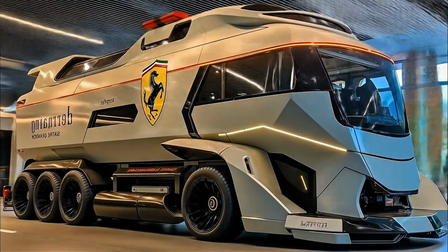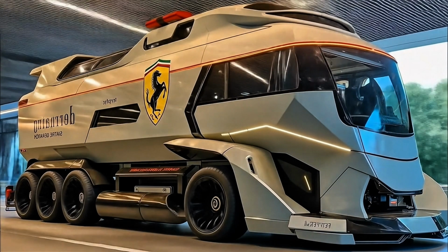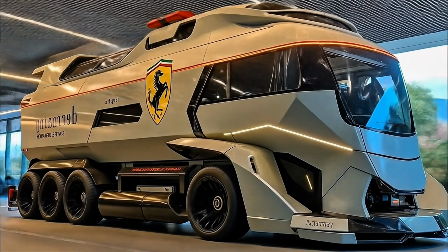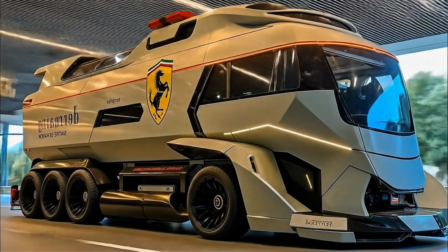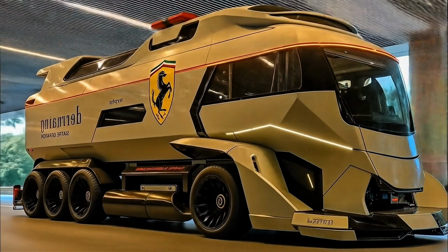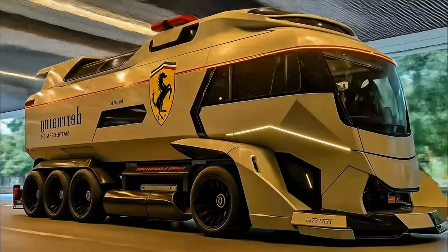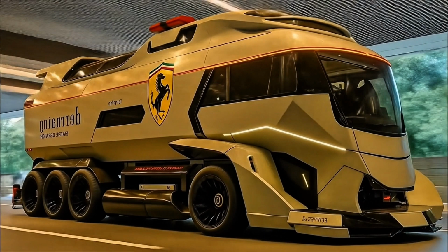Moving further back, you'll find the master bedroom, which feels like a 5-star hotel suite. The bed is king-sized with memory foam technology, while the walls are lined with soundproofing materials for absolute peace. The bathroom is equally impressive, featuring a rainfall shower, designer fixtures, and high-end finishes that make you forget you're inside a moving vehicle. Every corner of this motorhome is thoughtfully designed for convenience.